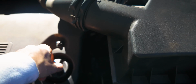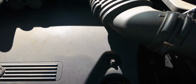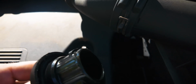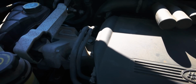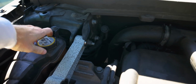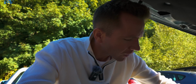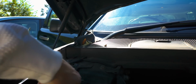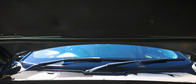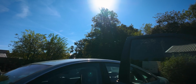Right, what I'm looking for here is any signs of mayonnaise. We're all good. Because of course, when the gasket blows and the coolant mixes with the oil, you get all this mayonnaise looking residue on the top, but that's fine. Coolant, let's have a look at this. Just undo this. Definitely wearing the wrong colour top for this, aren't I? Well, weirdly, that's all right. We're going to have to fire it up and see.